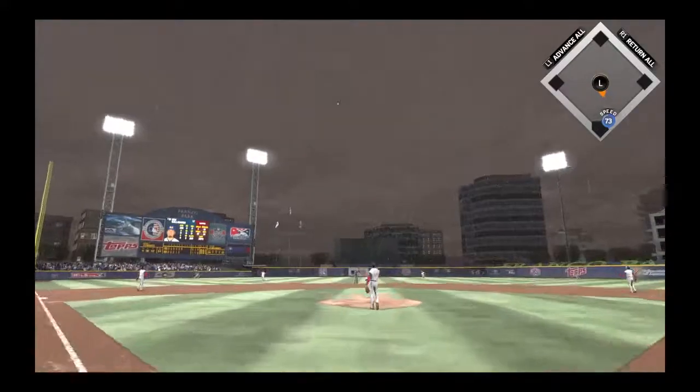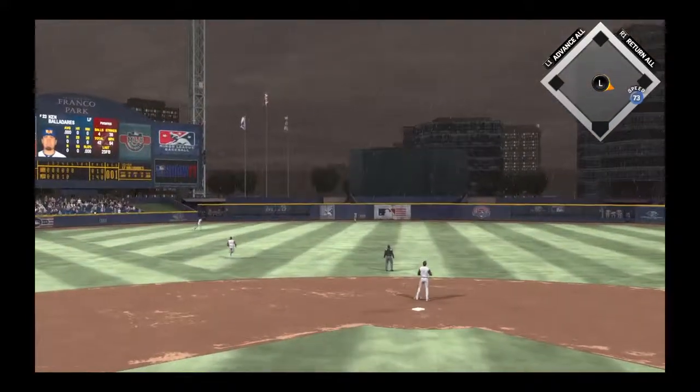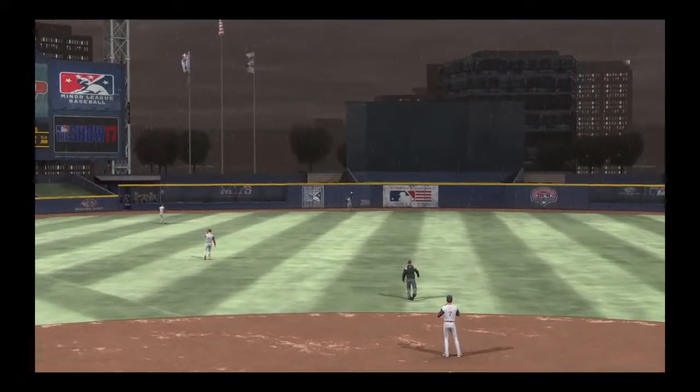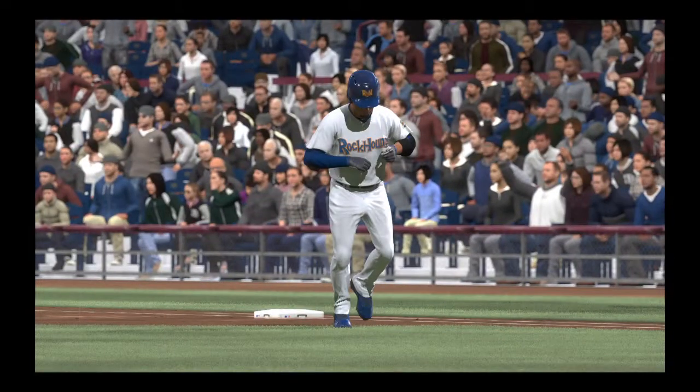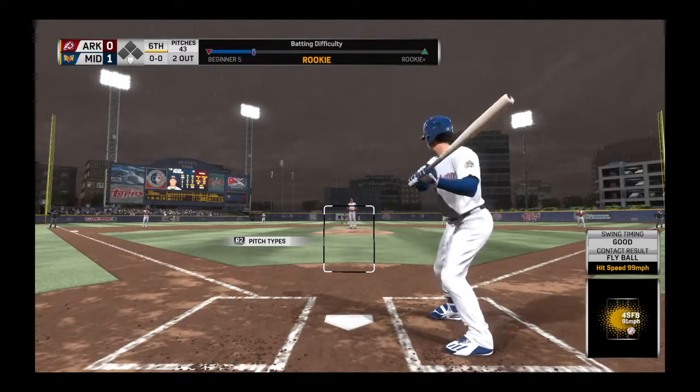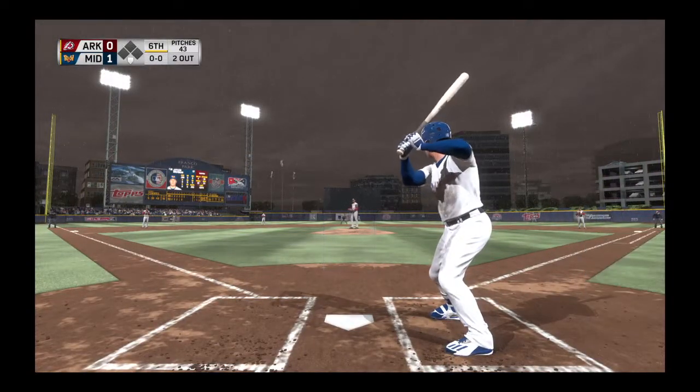This is skied into the air to straightaway center. Oswaldo is after it. He hauls it in without any trouble, and there are 2 away. Now batting. Digging in and looking for more, number 38. Couple of singles to his credit thus far.